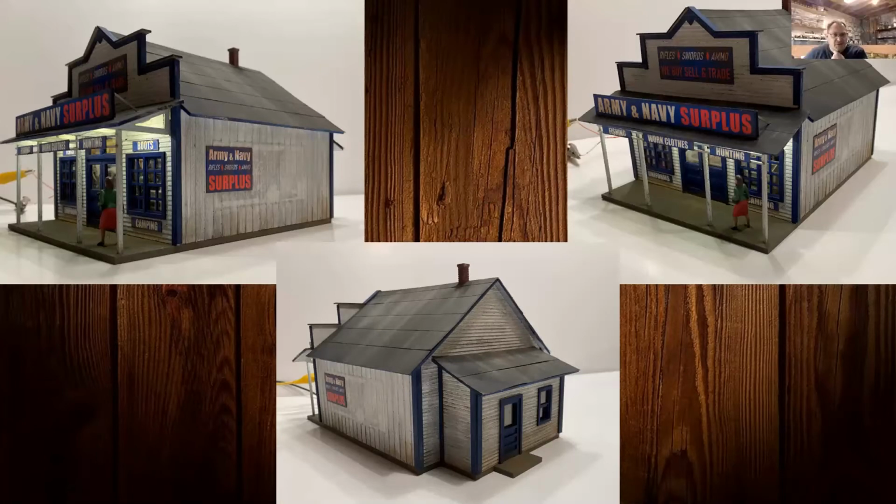Yeah, I hadn't noticed the Coke sign. That's a heck of a job there. I really like how that came out.